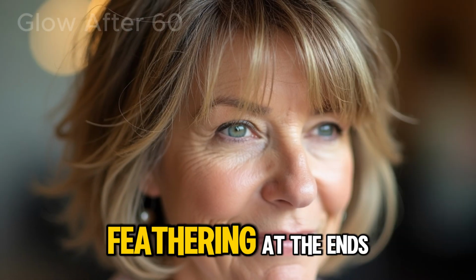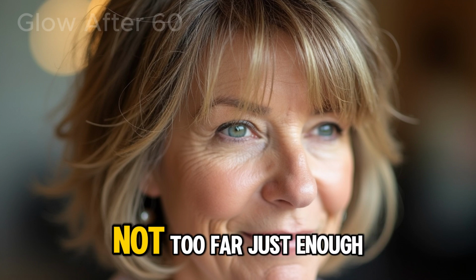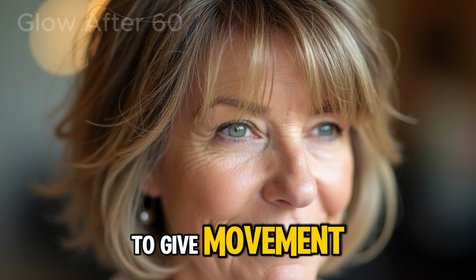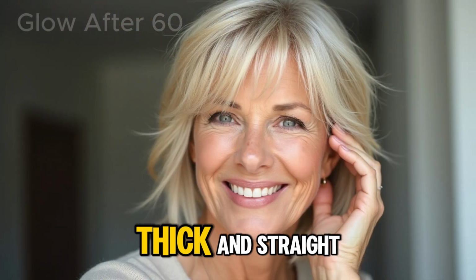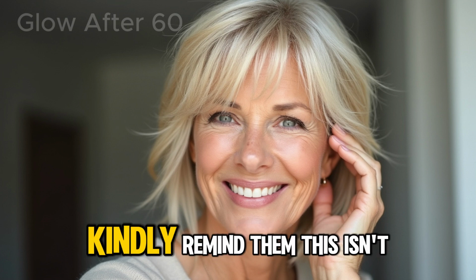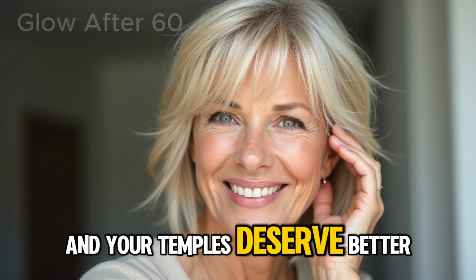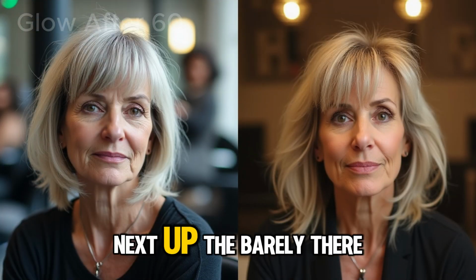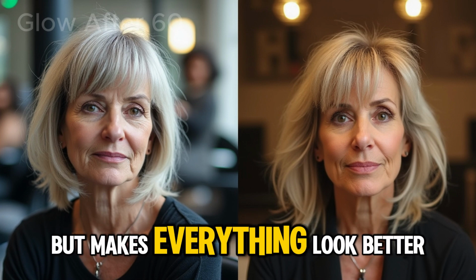Try it with a little feathering at the ends, and a part that's slightly off-center, not too far, just enough to give movement. And if your stylist still insists on cutting them thick and straight, kindly remind them this isn't 1987, and your temples deserve better. Next up, the barely there fringe that hides nothing, but makes everything look better.